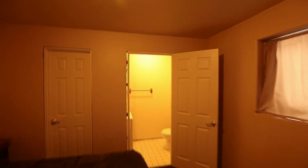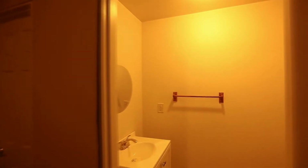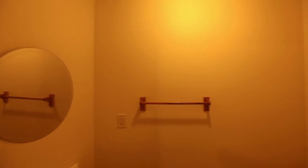One of our new private rooms on the bottom floor right here. Most of our private rooms, all of our private rooms have queen beds and also can accommodate a single bed in them if any of the guests or residents require.